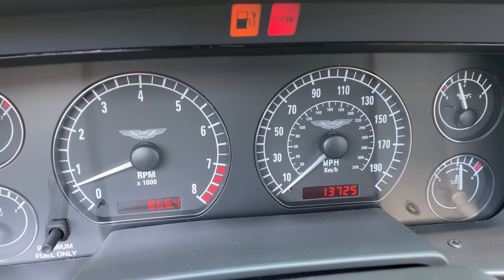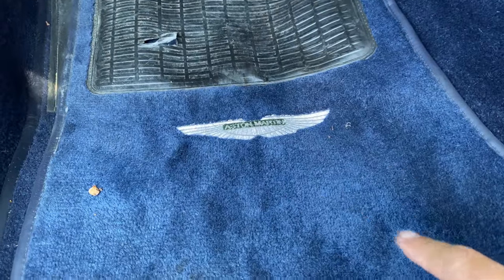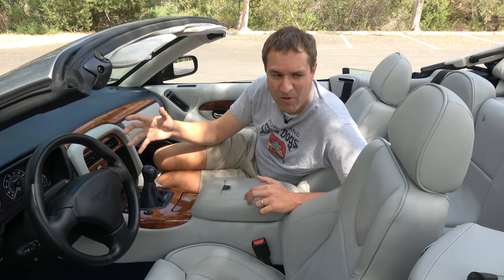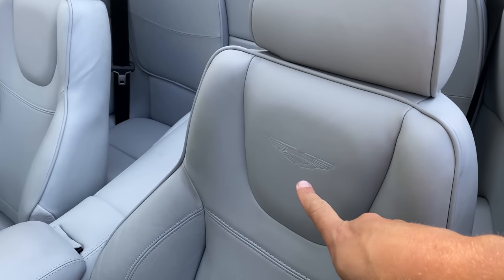And if that wasn't enough, you have one on the driver's side floor mat, and then another one over on the passenger side floor mat, and then there's an Aston Martin logo on all three pedals, the clutch, the brake, the accelerator. Aston Martin, Aston Martin, Aston Martin. You also have it in the seats, an Aston Martin logo imprinted onto the seat backs.